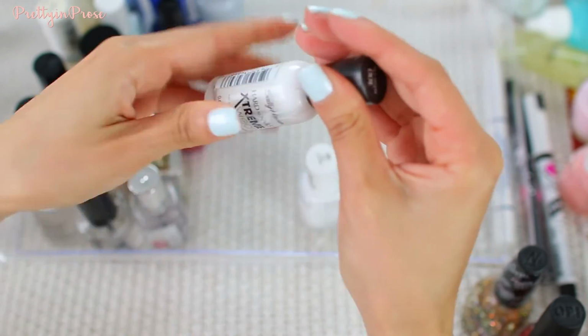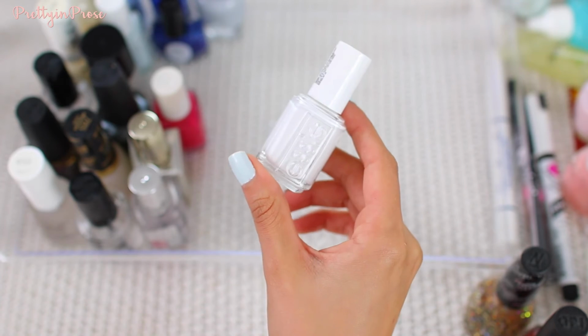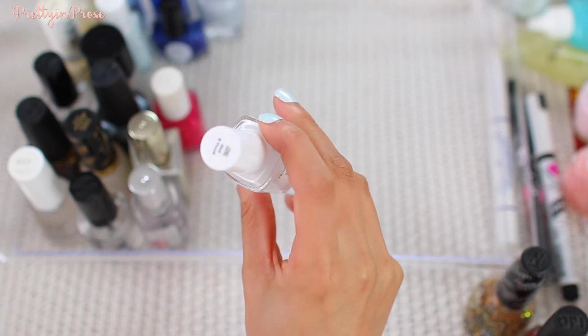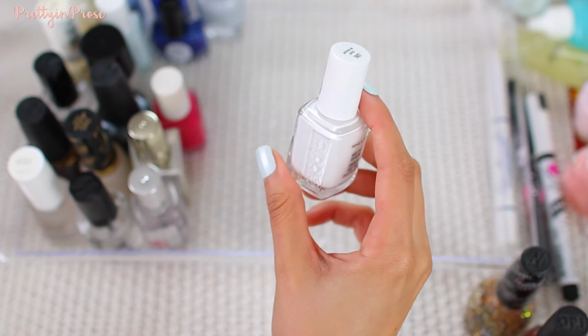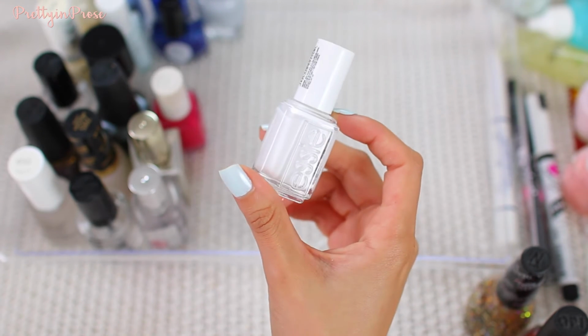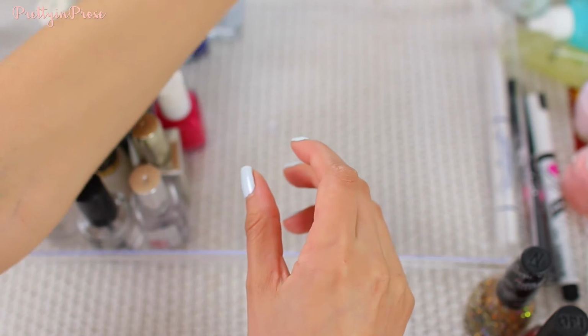This one is an oldie and a goodie for me. This is another one that I actually got inside of that Pinch Me box alongside that crazy neon color, and this is Prime and Pop. This just looks like another really intense, crisp, true white, which I really love, especially when I have a tan, so that one I will hold on to as well.